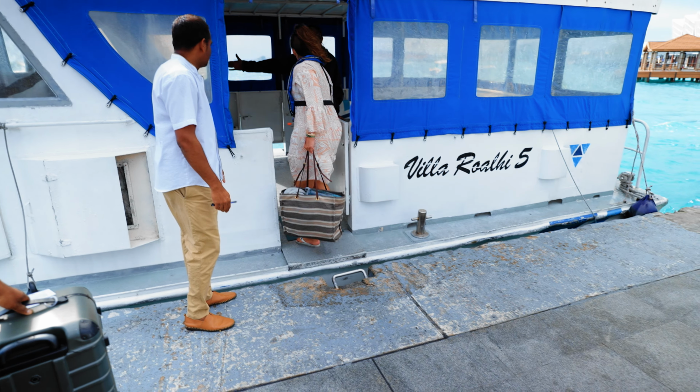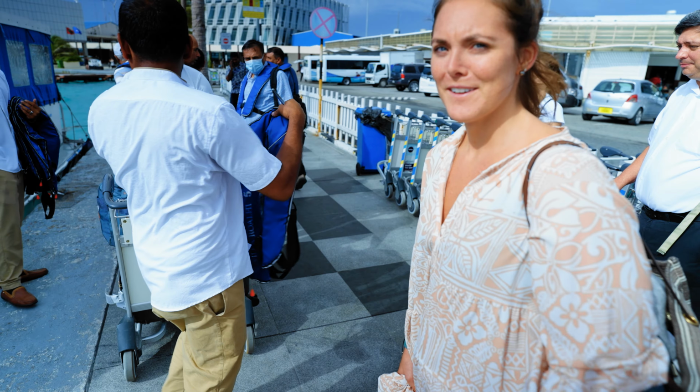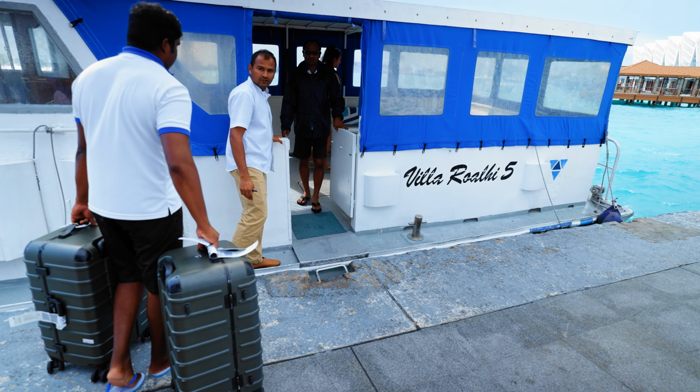It's only about a 30-minute ride, and they do have a variation of different boats depending on how many people they have arriving, as well as how rough the sea is. We got a little bit unlucky and I think had the least desirable of the options for boat transfers. They put life preservers on us, which was a little bit concerning.